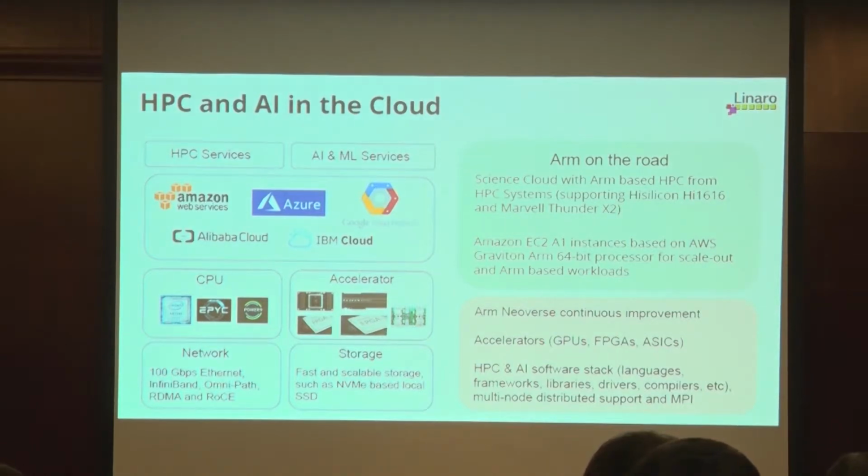Okay, so the HPC support is also becoming a new service provided by major cloud vendors, thanks to the powerful infrastructure for computing, networking, and storage. And the AI and machine learning services can be integrated with the HPC service seamlessly in the cloud side.